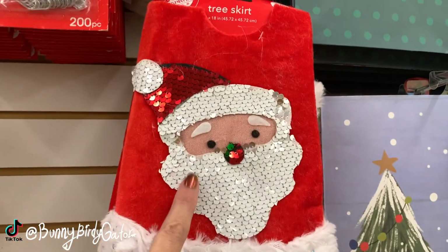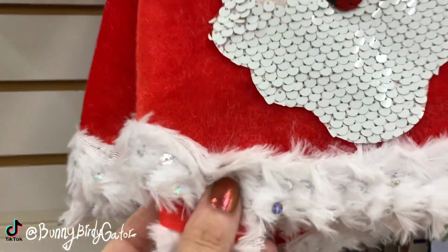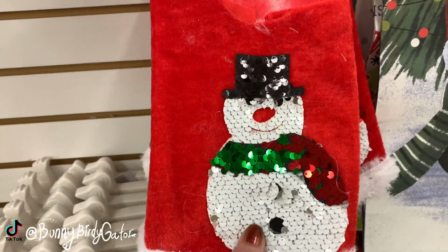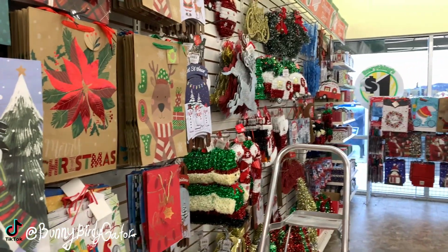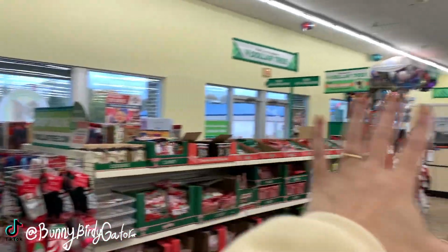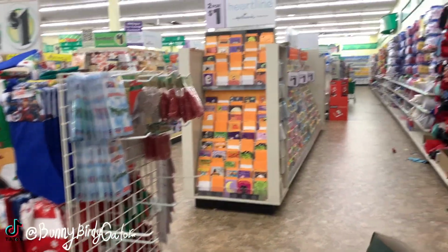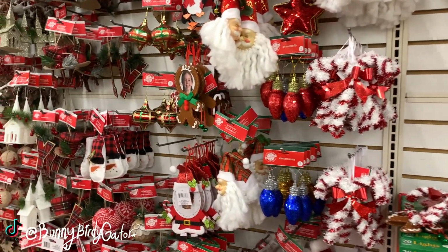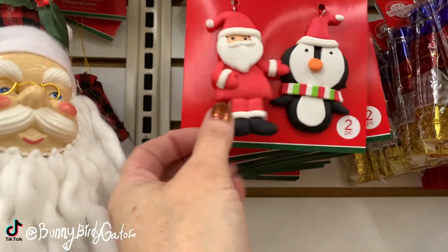You guys, I am right here where I left off, looking at the brand new tree skirts. They are brand new. We've never seen any tree skirts like this here before in Dollar Tree. These are brand new for Christmas 2021. Definitely check out my last two videos. I've been working through this entire section. We've looked at everything from candy to cookie storage to DIY items, gift bags and tags, just so many things. So you guys definitely check out those last two videos if you want to see more Christmas items.